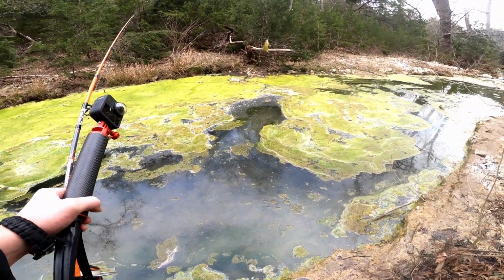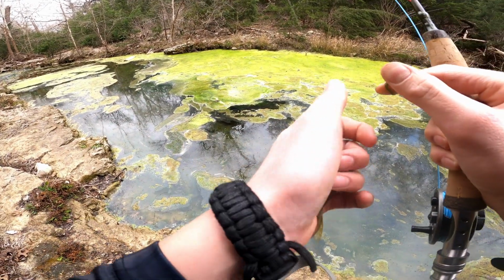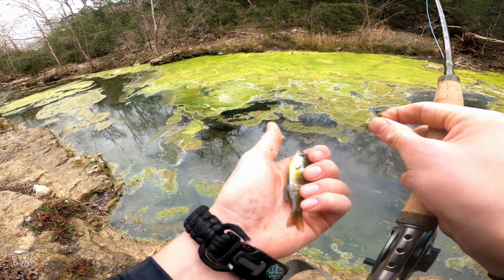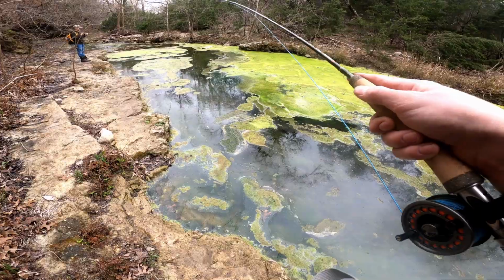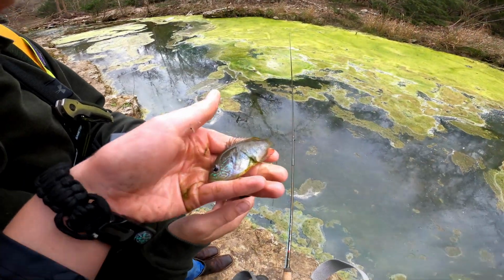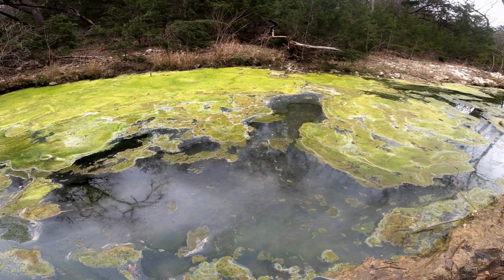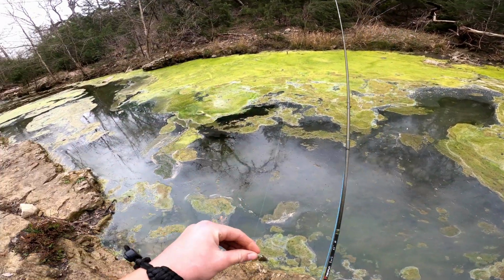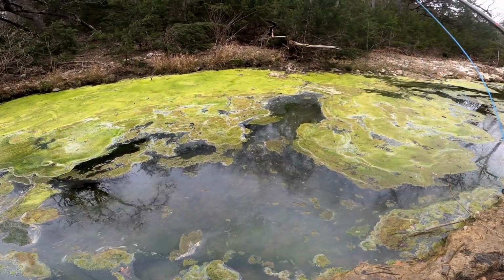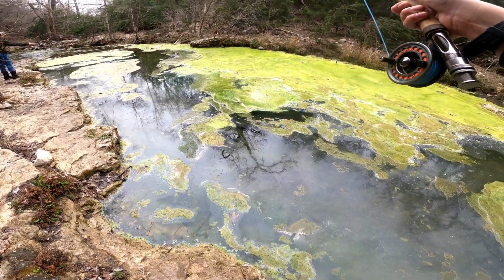Got him. That's bigger than last one. You guys, that's what they wanted, nymphs. Got him. Prettiest fish I've ever seen. Hey, buddy, look at the top there. It's got almost like a camo to it. Got him. Oh my gosh. We're doing it. Got him.